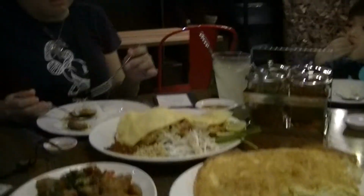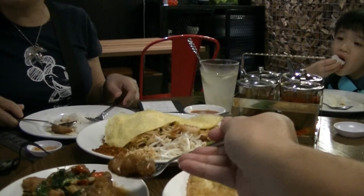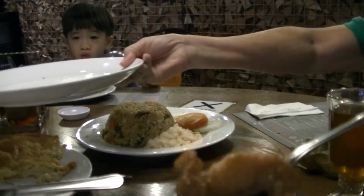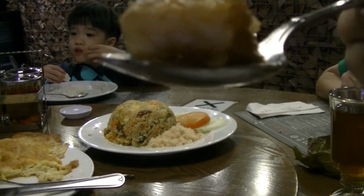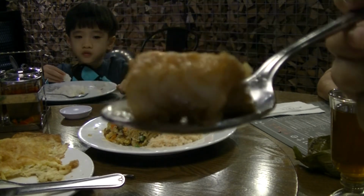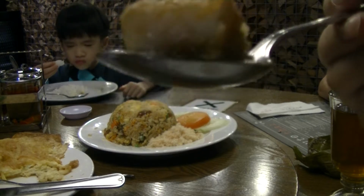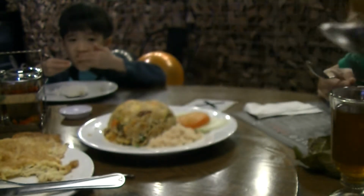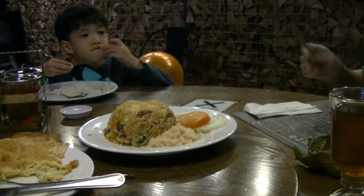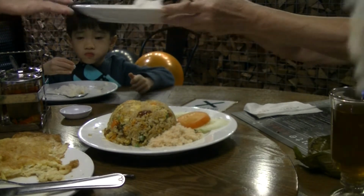Let's try some of this fish with fried basil. Okay, fish. It's quite salty. Fish. Interesting and salty.